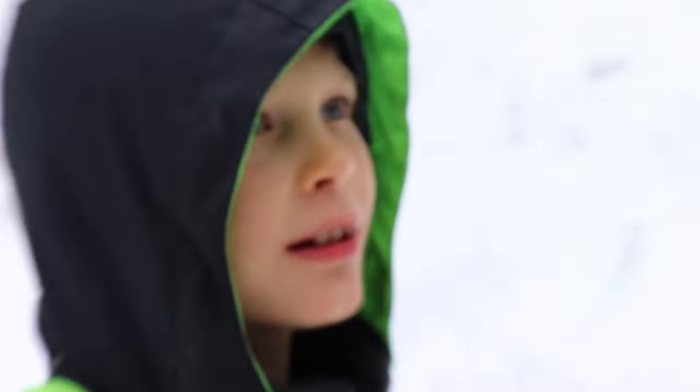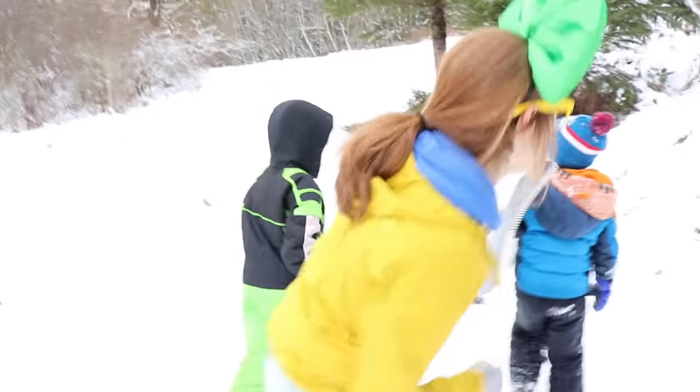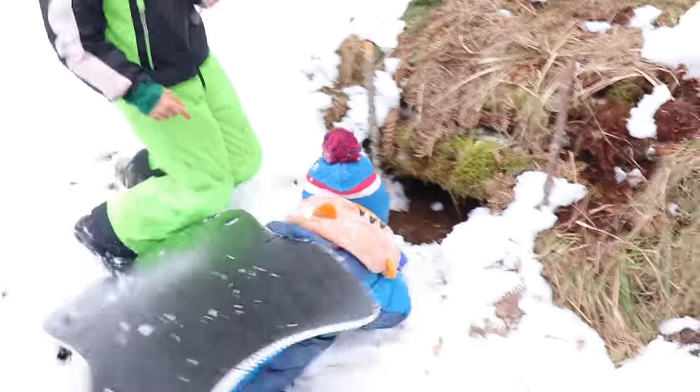Hey, do you want to check out our snow fort? Sure. Oh boy. Me too. Oh, right there. Whoa. I think it's a bit much. It's a monster truck snow fort. Ooh, a monster truck snow fort. I just love monster trucks. It's a parking lot for monster trucks. They can live in there and not get snowed in.